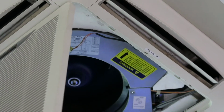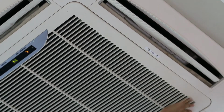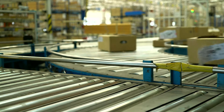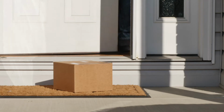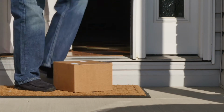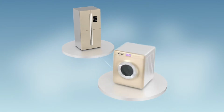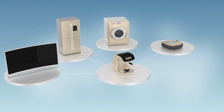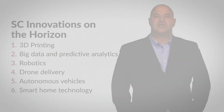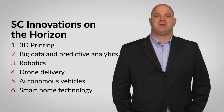For example, technologies now exist to monitor your heating and air conditioning system and determine when you need a new air filter. The system then automatically places an order for a replacement filter and has it delivered to your home just as you need it. You don't have to do a thing. The same type of technology is available for major appliances, groceries, even your coffee maker. Pretty neat stuff.